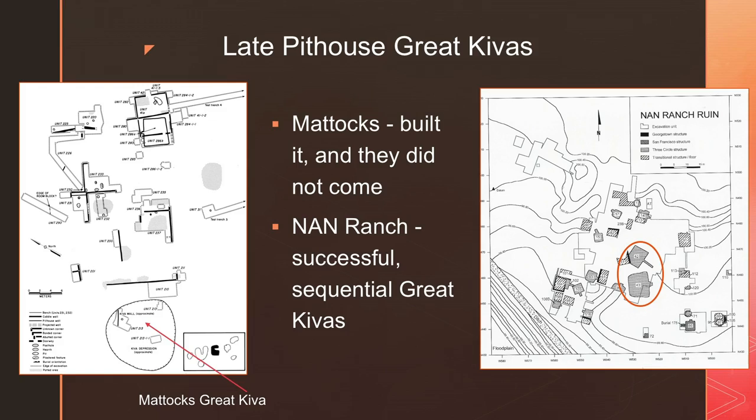And I think before, when they were living in the pit structure, that they built this great kiva. And you know, great kivas can be something that bring people together for ceremonies and for social events and that kind of thing, for religion. But they built it in the 900s and nobody came. I think it was a failure. I think people didn't like the way they were doing the ceremonies. I have no idea. But nobody came until the late 1000s. So I think it's a failed great kiva.